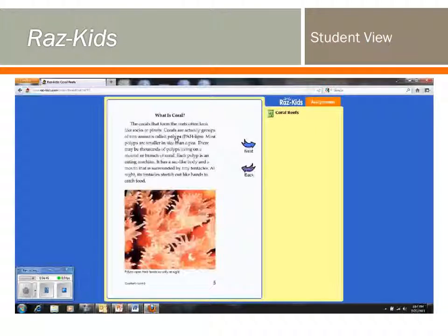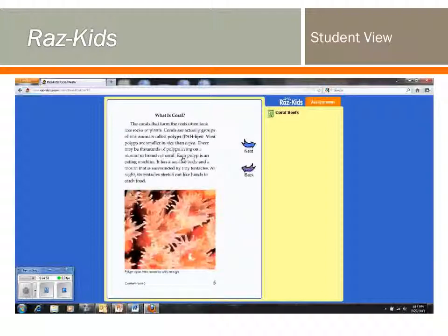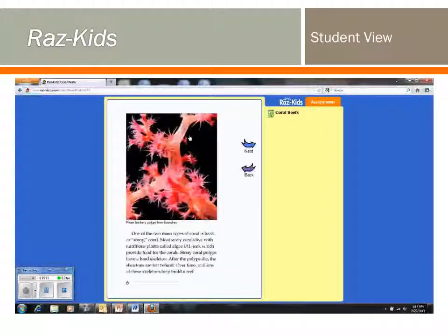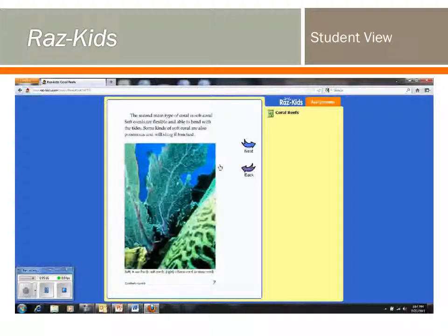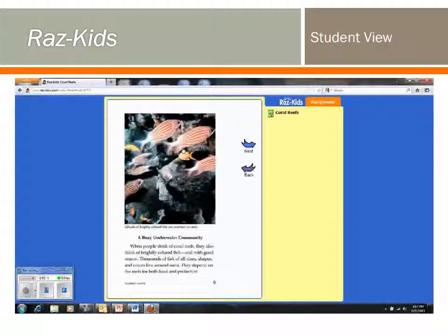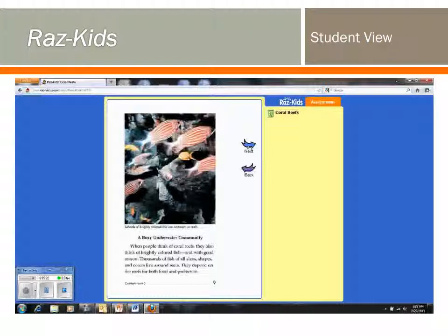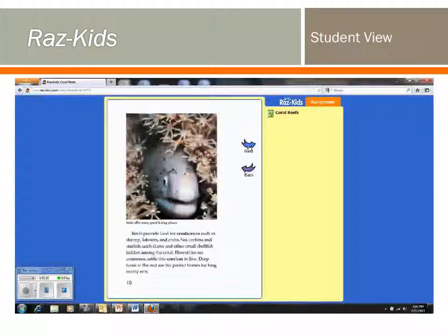Now, as I go through and read these books, some of the words are clickable, so that I can hear what it sounds like or get more information about it. But not all of the books. The higher up you go, the less likely it is that that happens. So you can see that there are color illustrations as well as text, and I can go backwards or forwards through the book if I need to reread something because I didn't understand it.